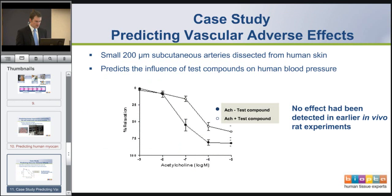So what I wanted to do in the last 2 or 3 slides was try and make a case for how this would work in terms of the regulations. The point I'm at present is that this type of example we've got here is actually pretty rare in the regulations. This is an example where we tested a client's compounds for blood pressure effects. This is dilatation of blood vessels. In the normal healthy blood vessels, you see a good relaxation. In the presence of this client's compound, there was quite a severe inhibition of those normal mechanisms of control of the blood vessels. And this hadn't been detected in any of the in vivo rat experiments.